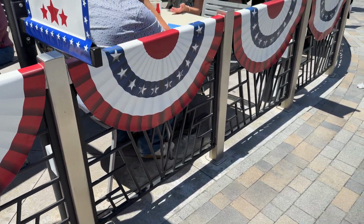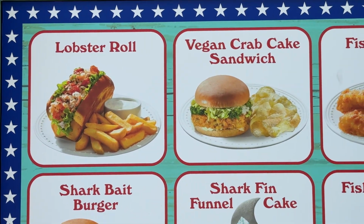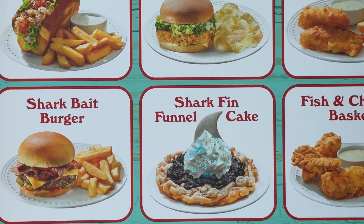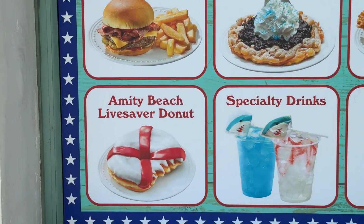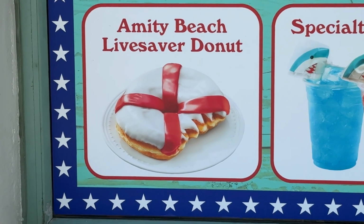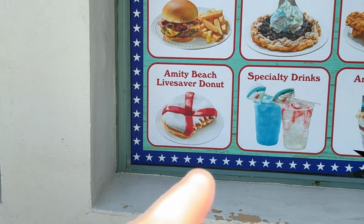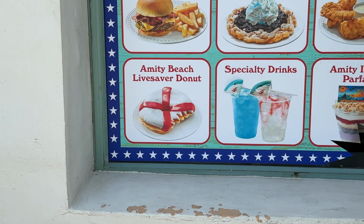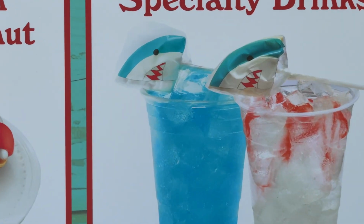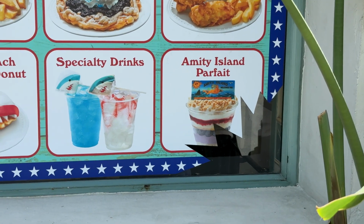The bunting, I love it. There's a couple more over here. We saw the lobster roll, vegan crab, fish and chips, the shark fin cake. But look at this at the bottom here. The Amity Beach Lifesaver Donut. You know I love a donut. And it's also themed. It's set up to look like a life preserver. There's the specialty drinks that come with shark heads, of course. Amity Island Parfait, and check this out on the theming.